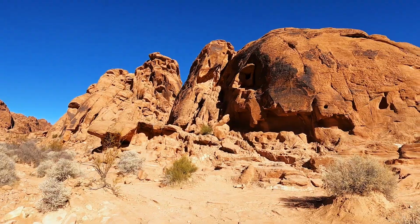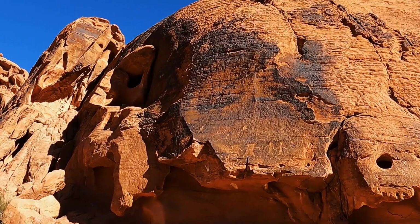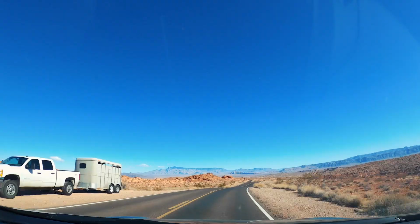Yeah. Okay, we got some more here that we found. I think that one looks like it's Mr. Towley from South Park, and then his friends.